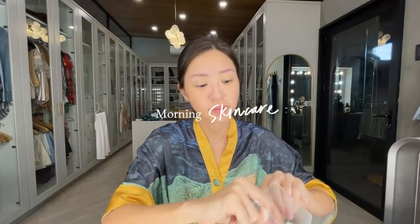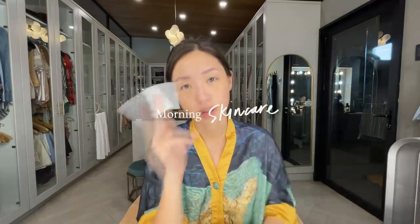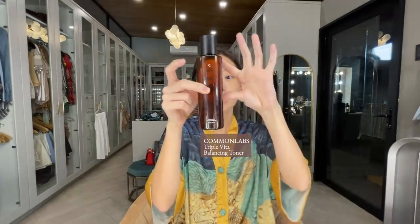Before we get started with our day, I will fix my face because it's feeling kind of sticky from washing this morning. So I always start with toner. You guys know my toner is almost out. This is all gone. Oh my gosh, my brain isn't working so early in the morning.